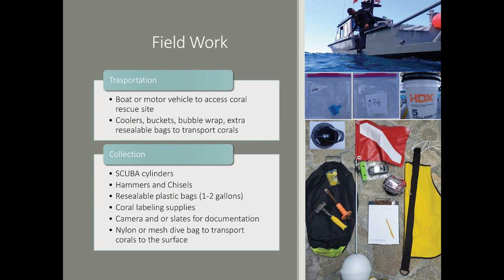Okay, so in field work, you need a vessel if you're going to be collecting corals from offshore sites. But if you have a shore site that is your restoration site, you can drive there, dive in the water, collect your corals, and transport them in coolers or buckets by a vehicle. For collection, you're going to want to have hammers, chisels.